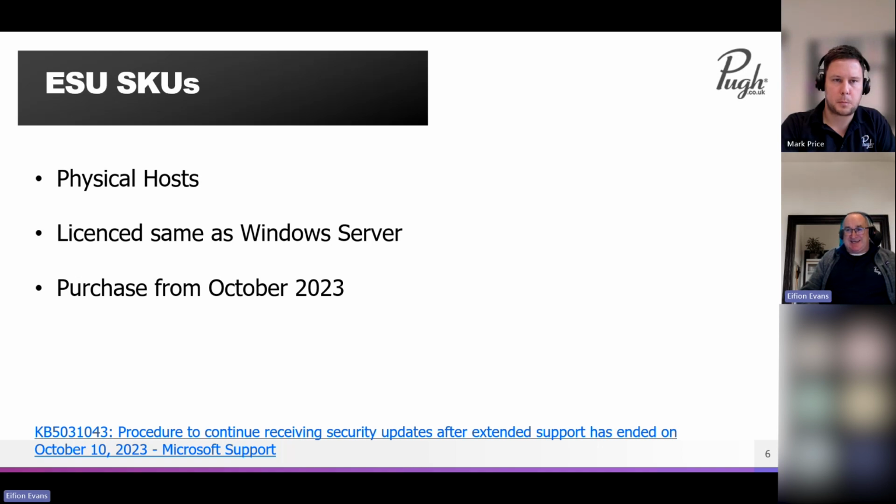Once you've purchased that license, you'll then be able to apply a MAK key to the server, and this MAK key will tell Microsoft's Windows Update servers that you are entitled to the ESUs, and then you can carry on being protected.